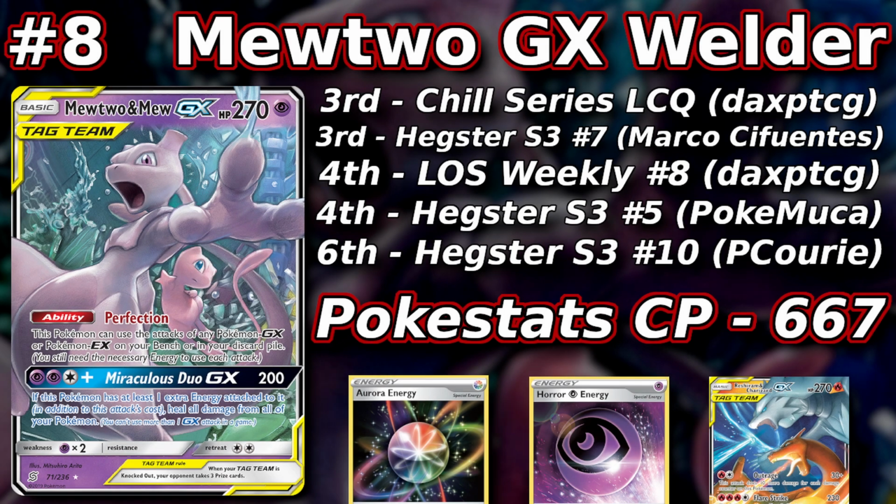And at the number 8 spot, we have Mewtwo GX Welder variant. Mewtwo GX Welder has been around for a very long time. Since this card came out, people were running it with things like Reshiram and Charizard. Charizard GX, at the time, was one of the best decks in the format.